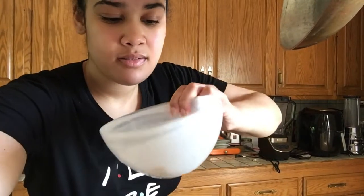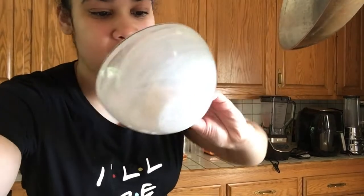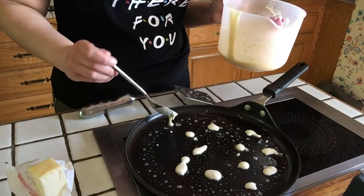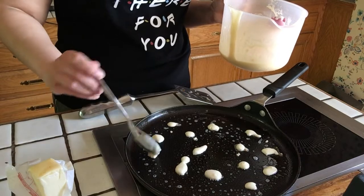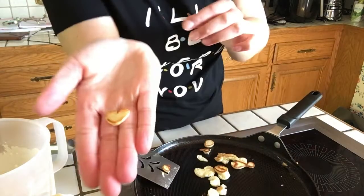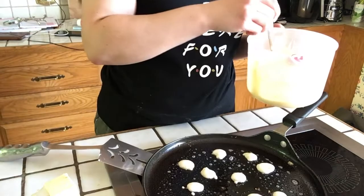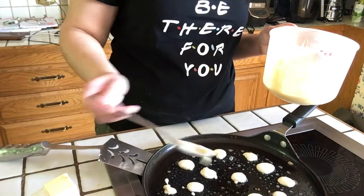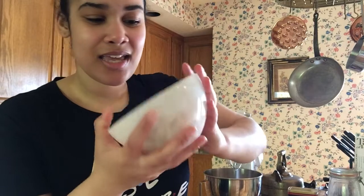First batch is done. Got some really tiny mini pancakes here. And when they smell like pancakes, I'm sure they'll be fine. I'm just gonna make a few more batches so we can have a nice heaping bowl of mini pancakes. Okay, so now we have all our mini little pancakes in this little bowl. They're so cute and tiny.